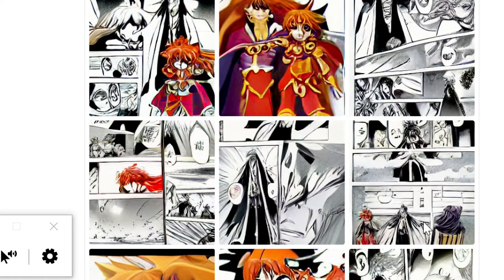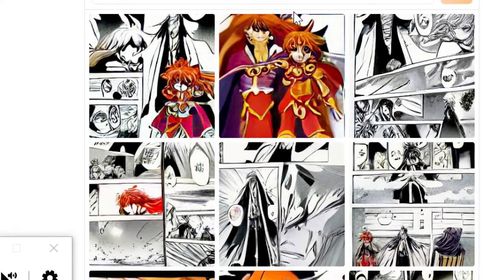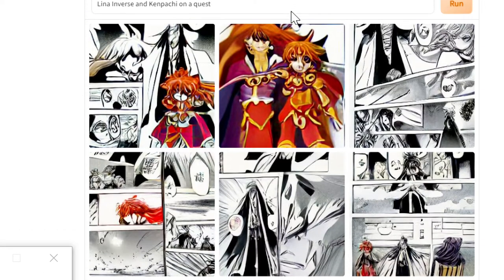Okay, right center kind of looks like them standing next to each other. Where are they confronting? It seems like they're confronting Zelos. Yeah. Anyway.